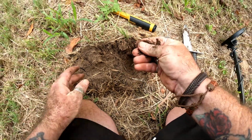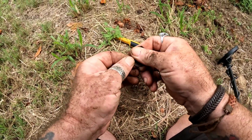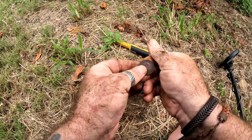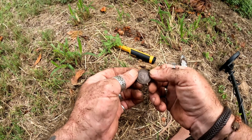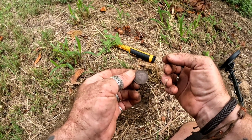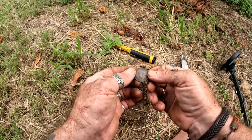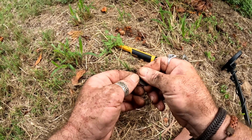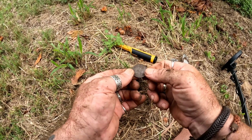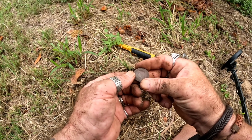And there you go. Look at that. That iron was masking that little coin. But the legend told me it was in there. That's why I dug it. That's why I went over it again. I thought, nah, it can't be that iron ringing up like that in between. So, yeah, a little rue penny, a rue half penny, that one.